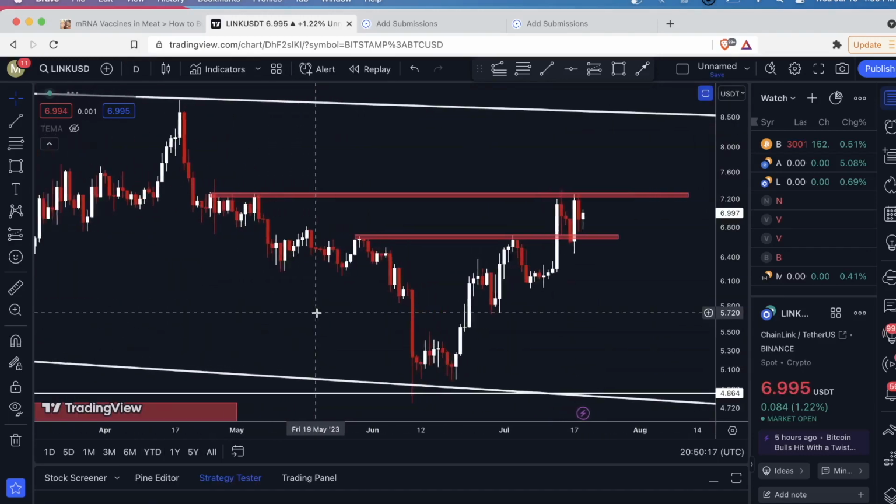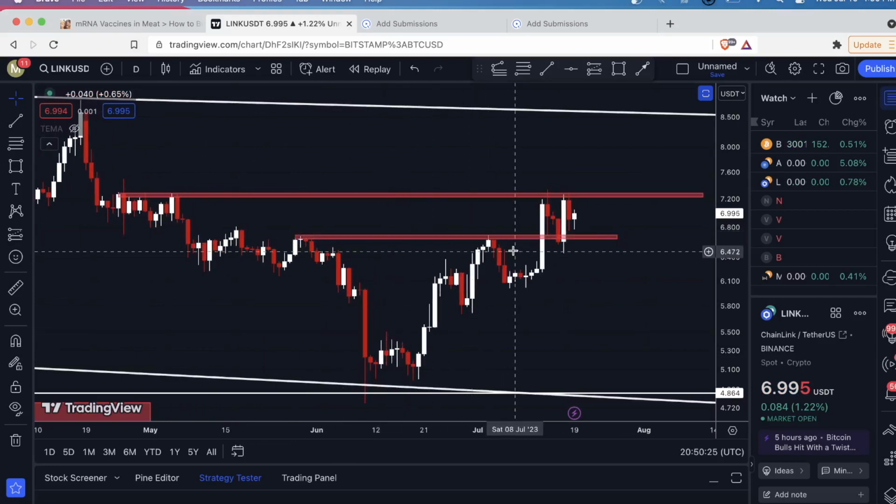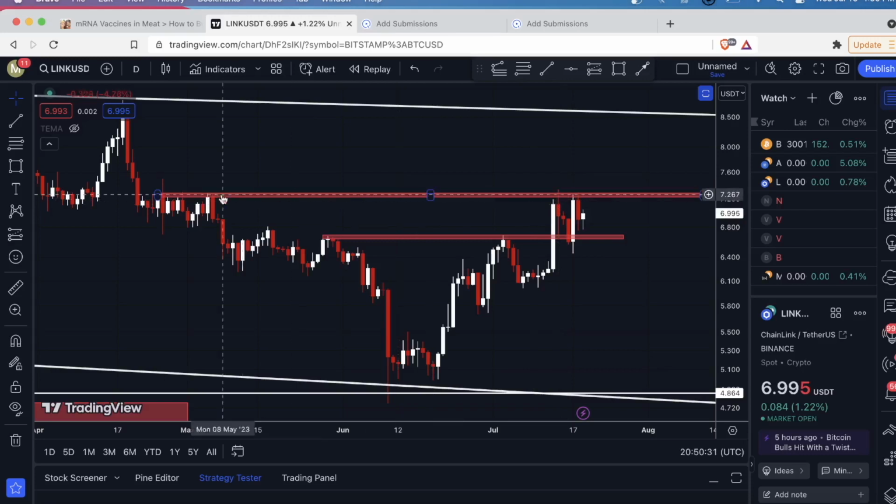And you'll see the last Chainlink video I did, I marked this level out for you. This was the significant level of resistance on the chart at the time. And since then, we got rejected from it, but now we've come up and broken through it. And that brought us up to the next level, which I probably mentioned in the other video as well. It's this resistance level right here, just span it across, and that's exactly what we're fighting with right now.